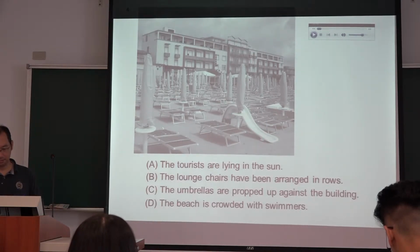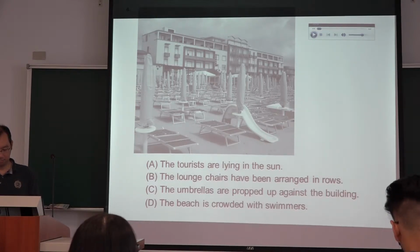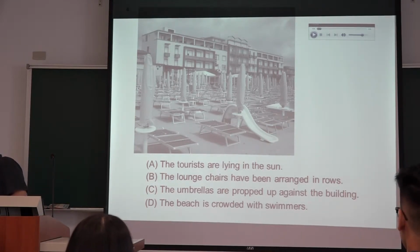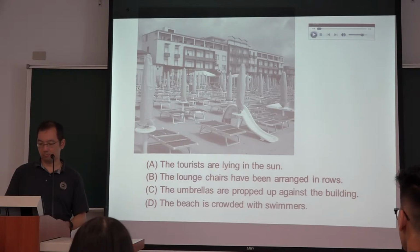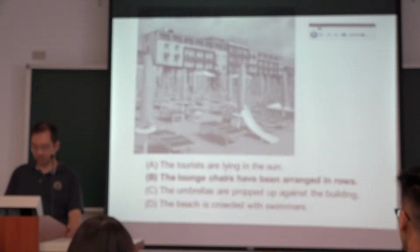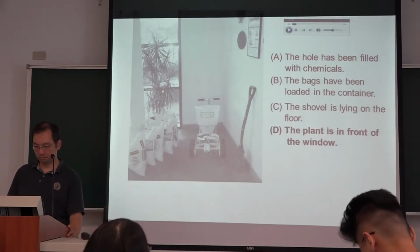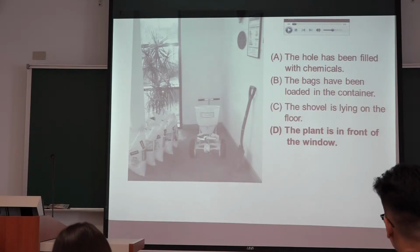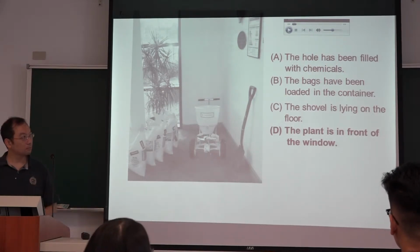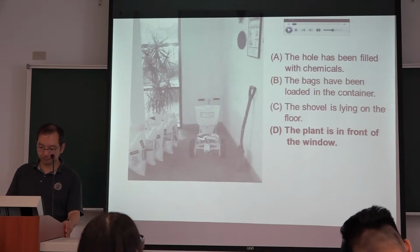6. A. The tourists are lying in the sun. B. The lounge chairs have been arranged in rows. C. The umbrellas are propped up against the building. D. The beach is crowded with swimmers. That's B. 7. A. The hole has been filled with chemicals. B. The bags have been loaded in the container. C. The shovel is lying on the floor. D. The plant is in front of the window. That's D.